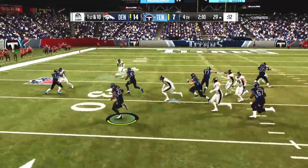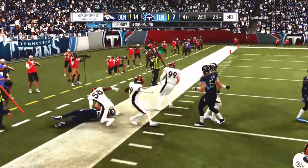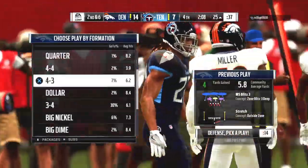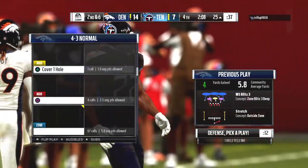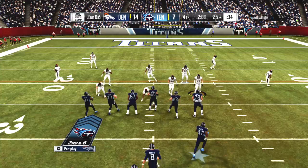A first down carry for Henry. They give him 4 yards there. It'll be 2nd and 6. Brandon, all things considered, they have to feel pretty good about getting that type of a gain considering the blitz that they just had against them.